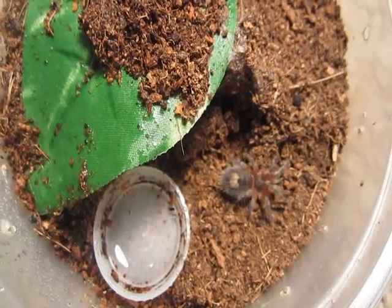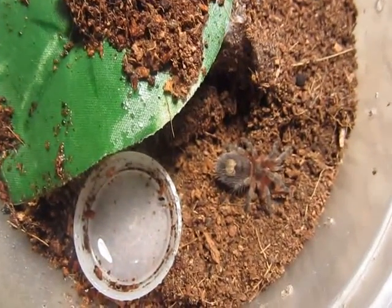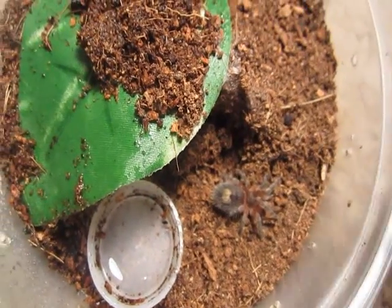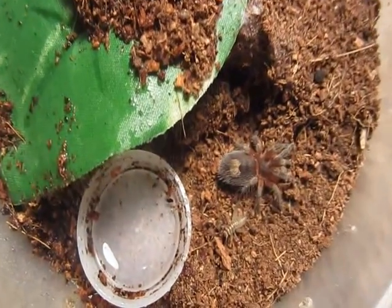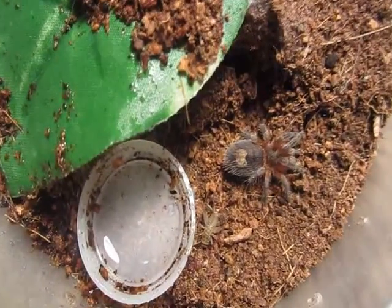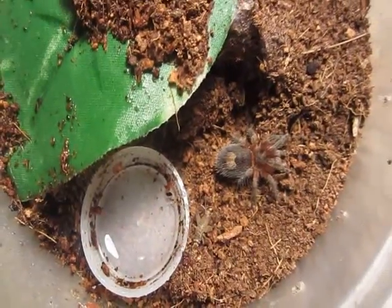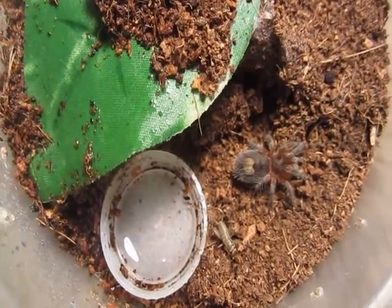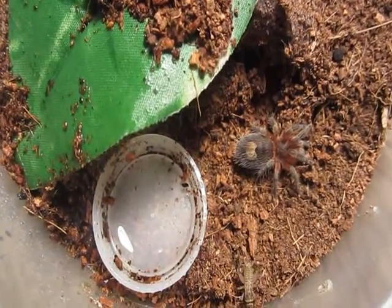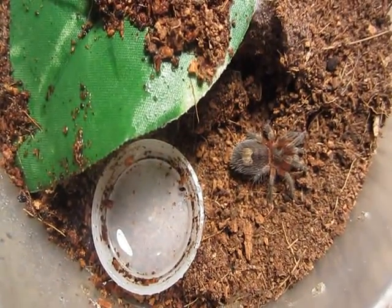Alright, next. And here is my Phrixotrichus scrofa. Used to be called the Paraphysa. And Chilean copper. Let's see if this one would like a little pinhead. Hit or miss with this one. This one sometimes takes food on camera and sometimes does not. But you saw this one in my handling video. But doing well.